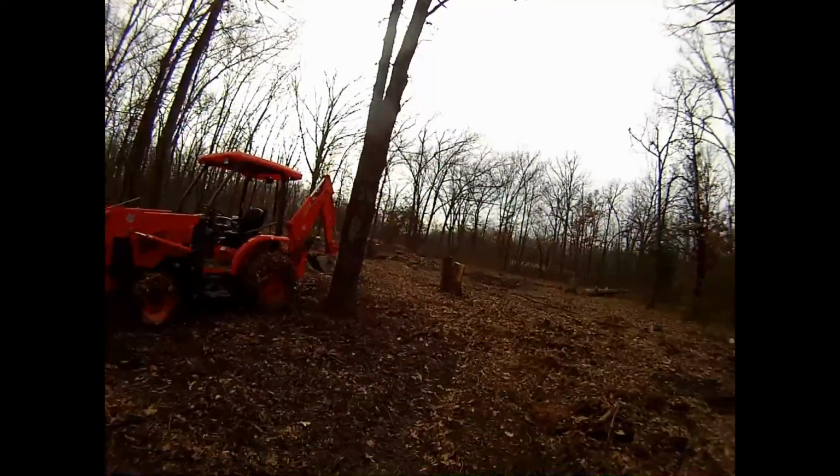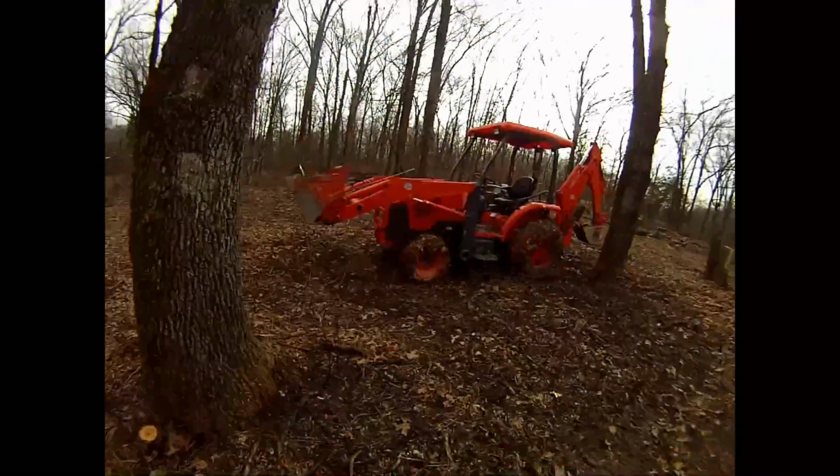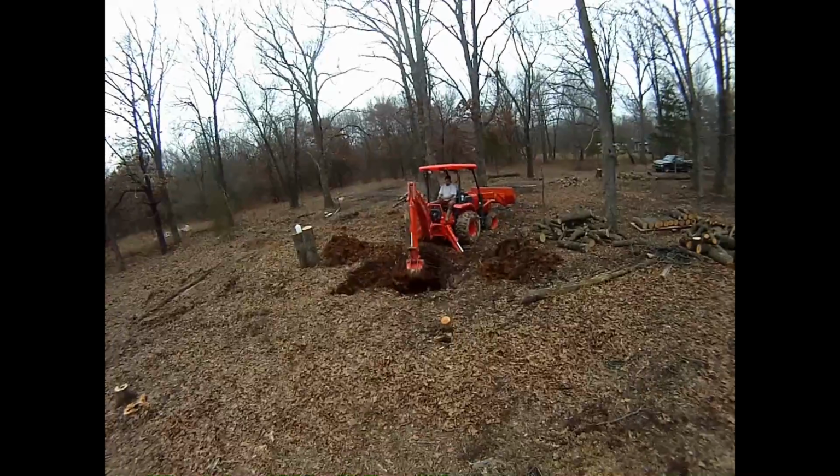So we spent about 30 minutes hauling wood out of the way and about 2.5, 3 hours getting that son of a bitch unstuck. So I think we're going to try to maybe do something in a different area or something. We'll see.